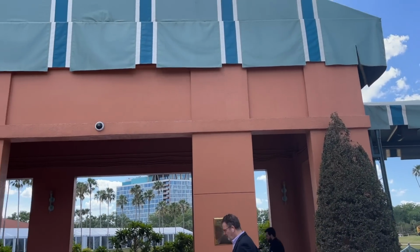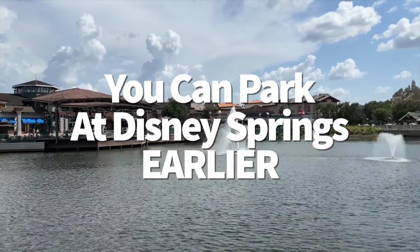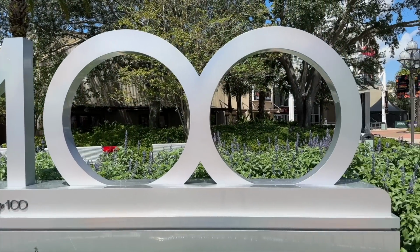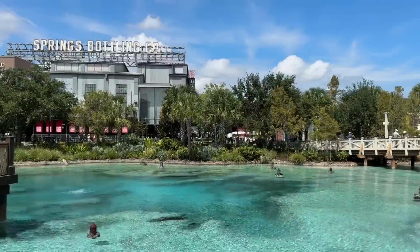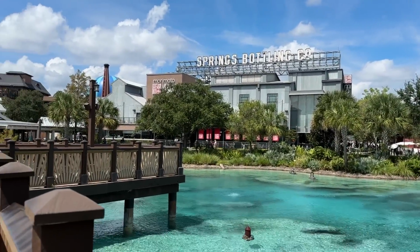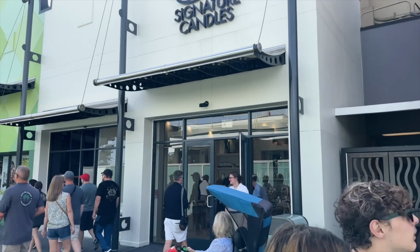For those of you wondering how early you can start parking at Disney Springs each day, I've got your answer. Previously, Disney Springs parking garages opened at 10 a.m. each day, but starting October 1st, the orange and lime parking garages, as well as the watermelon and mango parking lots, now open 9 a.m. on the dot. Additionally, the secondary access from the orange garage is now open.